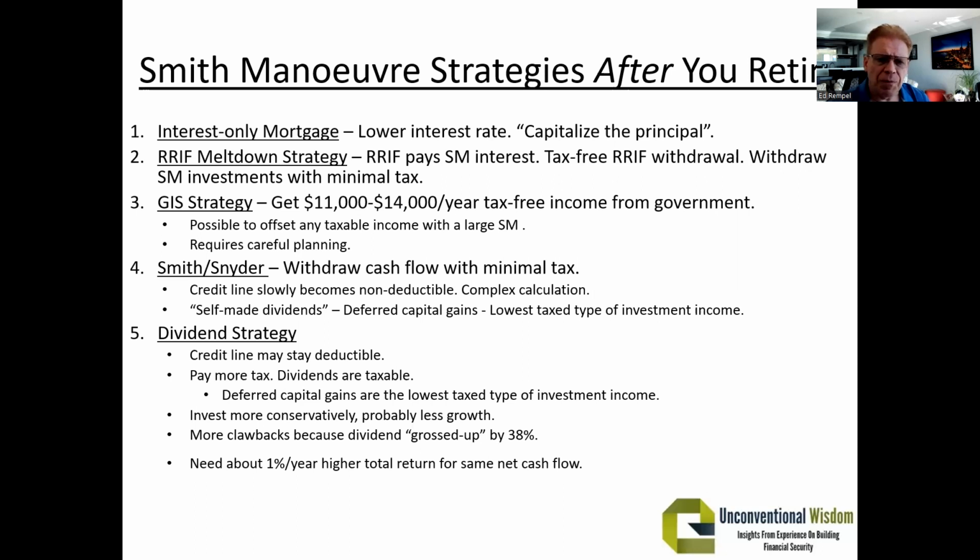Also, if you're investing in dividends, you're probably investing a bit more conservatively because you're not getting any of the really growth stocks in there. So you may well be getting a bit lower rate of return long term. Also, the clawbacks on the government programs can be much larger because a dividend on a publicly traded company is grossed up by 38%.